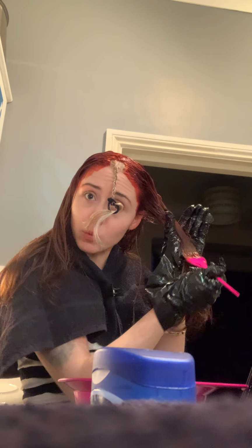Alright, let's get the rest of this colour on now, yeah? Okay. Again, I'm going to split this up into four again, yeah? What you say, Spirit? You're nodding, yeah? This time, I'm going to use the brush for it, not my hands, okay? A, because it's going to go everywhere. And B, I want that good coverage again, yeah? Right to the ends.